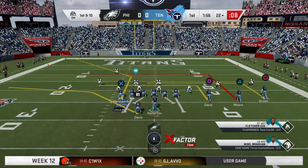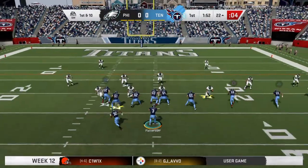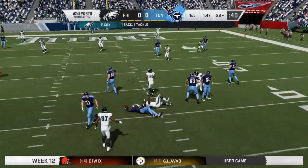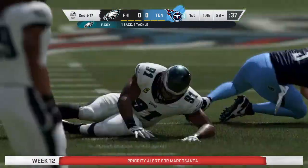Let's go, D. Big series right here. So we got to step it up.